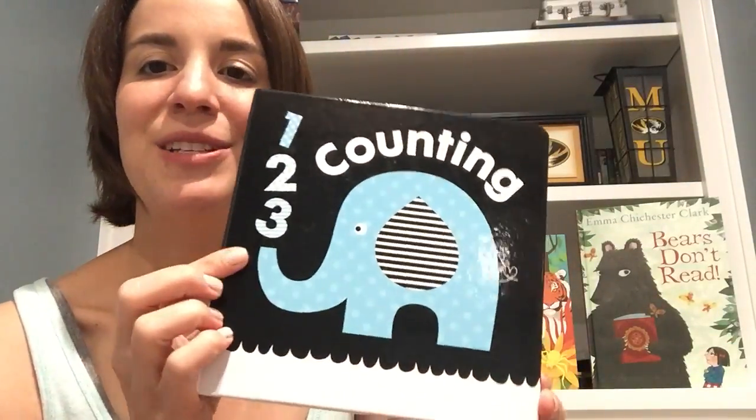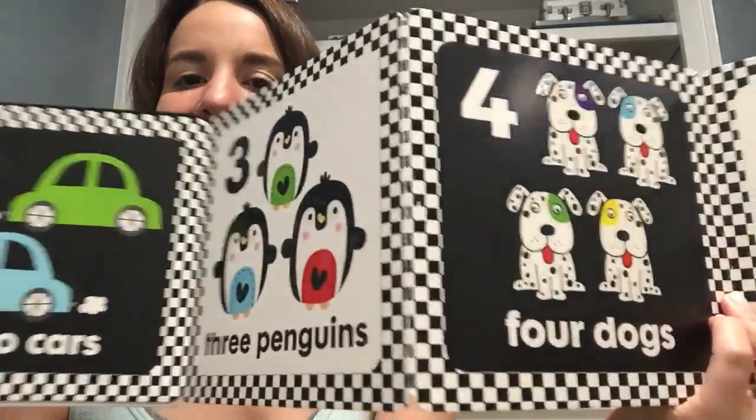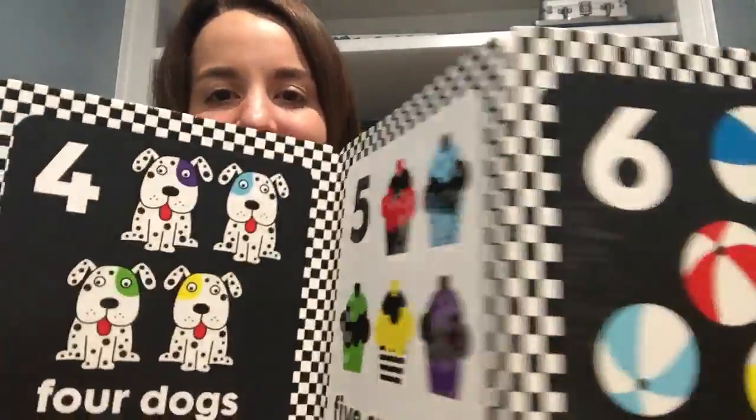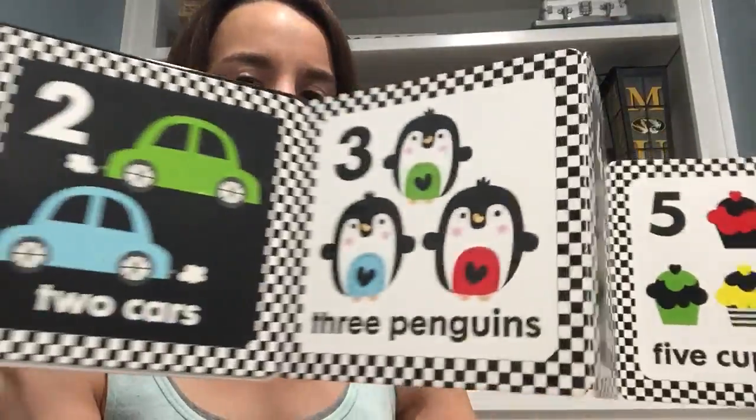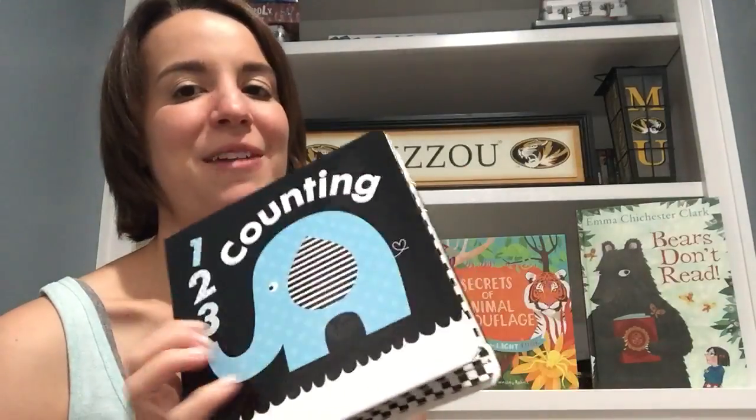This next book is one that I put in every single baby shower gift. 1, 2, 3 counting. It is a great tummy time book. It gives your child something to look at while they're working on their tummy and their neck muscles. It has the black and white and the high contrasting colors, which we know is really good for their vision and their ability to focus on stuff. So I definitely recommend this one for a 5-week-old.